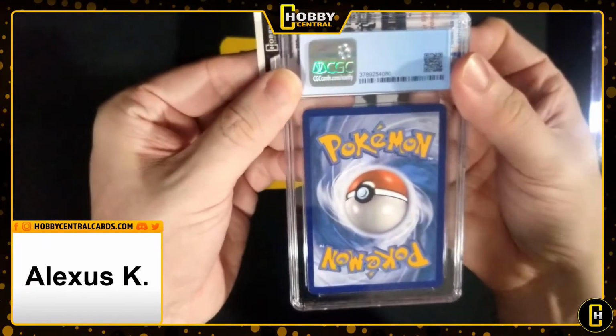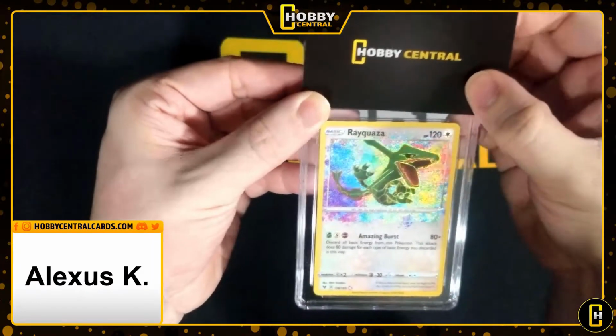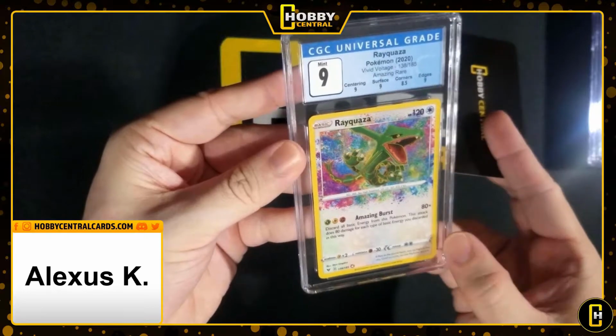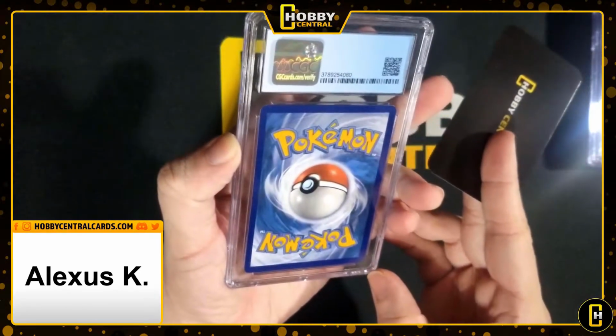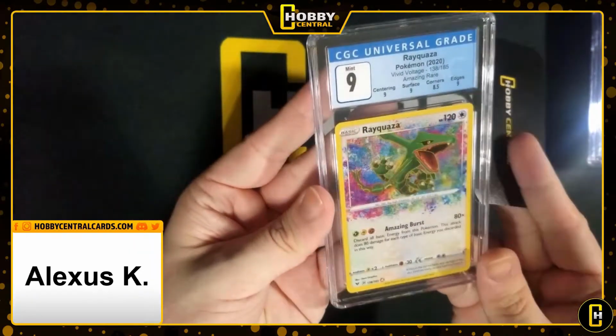Next up, we have Rayquaza Amazing Rare. And it got a 9. Corners being the only thing that did not grade a 9. And I agree, there are some corner issues. But still, very solid grade.